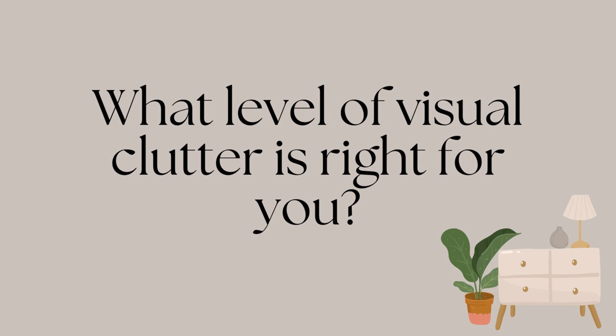So really tune into your gut of what level of visual clutter is right for you. I've been in hundreds of homes, and imagine there's this spectrum of visual clutter. On one end, there's this very bare and stark and minimal, and then on the other end of the spectrum, there's high amounts of visual clutter. I've had someone on this end of the spectrum ask me, "Hey Mika, is there something wrong with me that I like really stark and minimal spaces?"